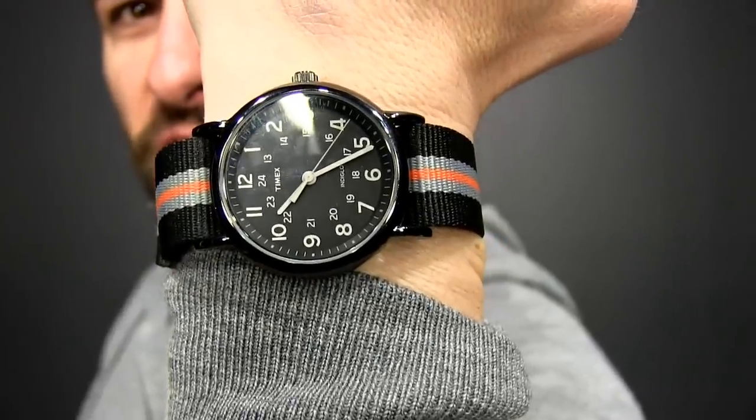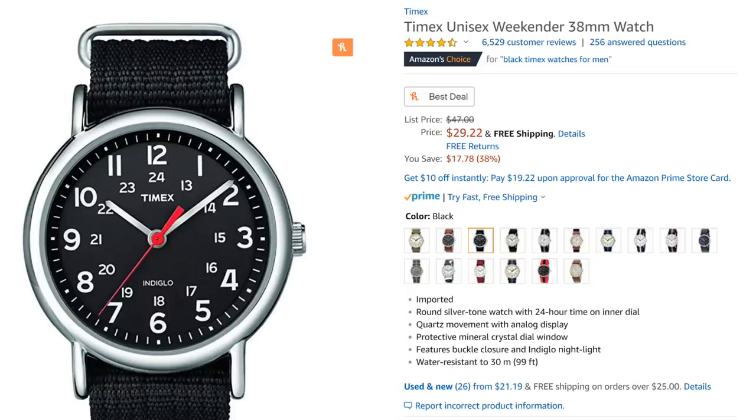The Timex Weekender, in my opinion, is the best value play out there in terms of watches and cool accessories. You can pick these up on Amazon for under $30. Now, they have different models. Some are a little more expensive, but in my opinion, they are clean, simple, stylish, sexy, and they are cheap. But if 29 bucks is a little outside of the price range or comfort zone, no problem.